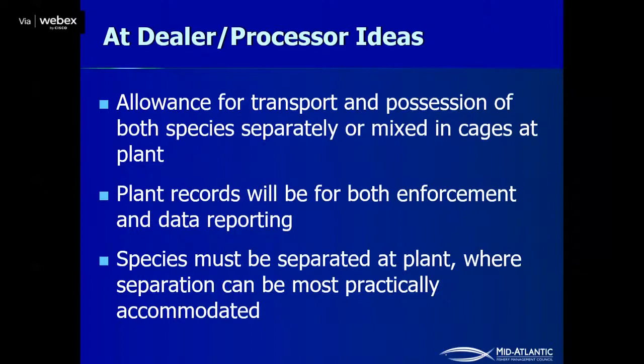So they also talked about some ideas for at the dealer and at the processor. There was interest in having some sort of an allowance for the transport and possession of both species separately or mixed in cages at the plant. So again, having that ability to have mixed species at the vessels, and then having that ability to have those mixed species at the plant as well.